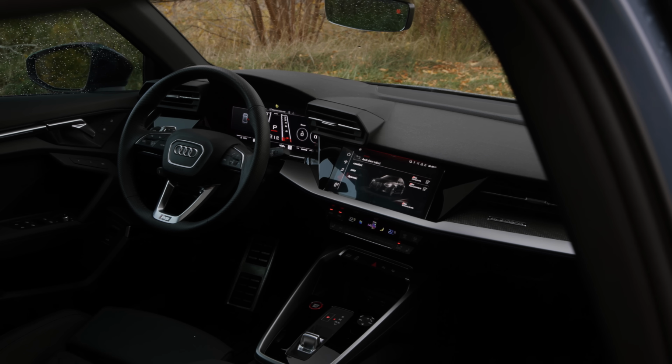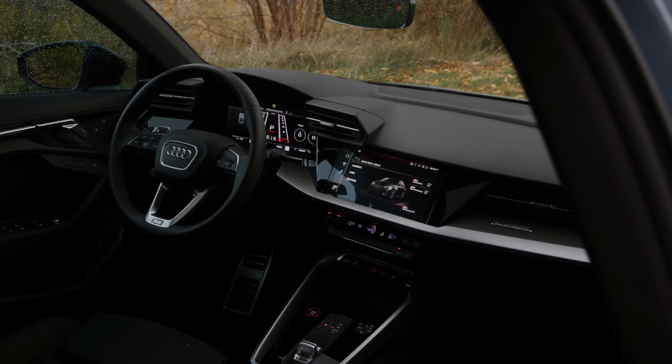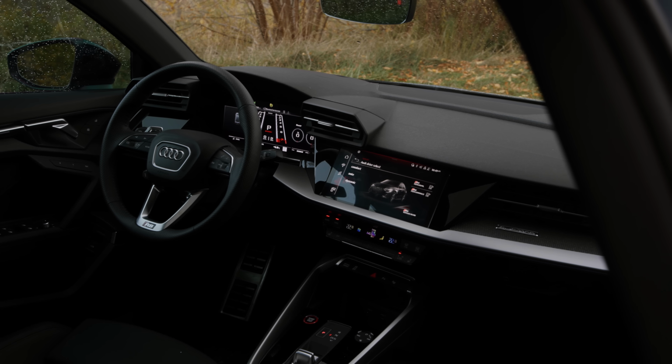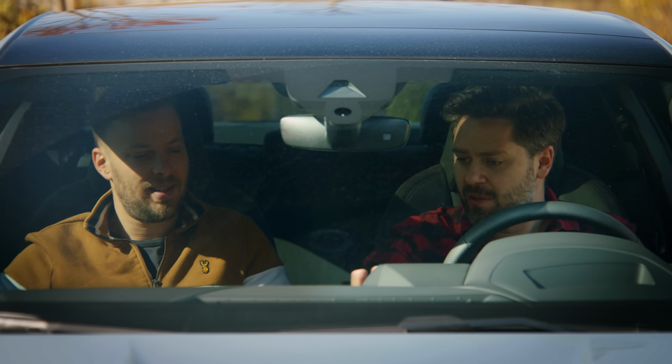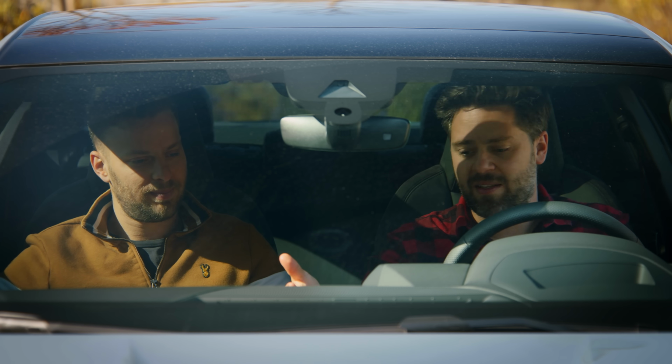It's not too lent on the touchscreen. It's not like annoying to use. It's a very simple interface, and it gives you an audible click. Is this what you mean by integrated? This is what I mean. It's built in. It doesn't look like an iPad stuck to the dash.